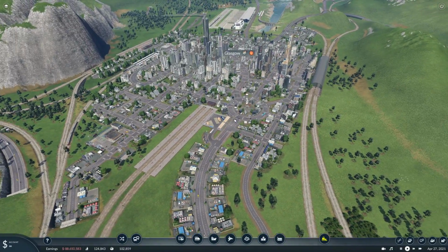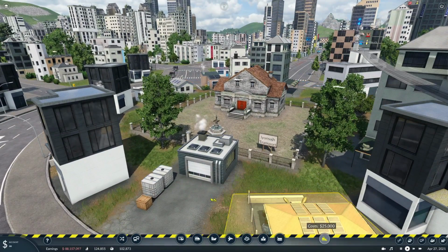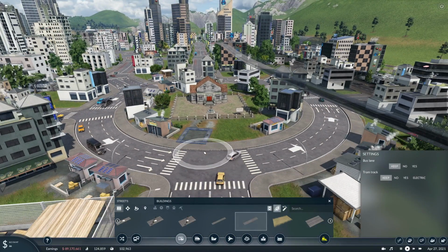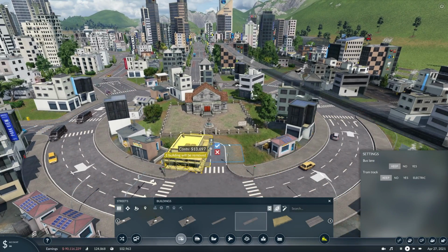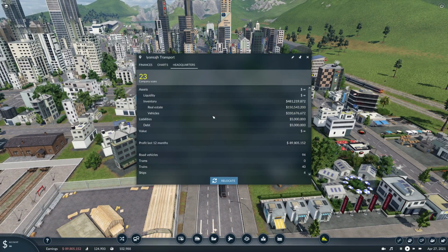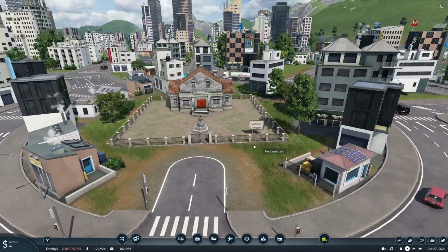This little roundabout works really well, and everybody has encroached on my headquarters. Can I get a road? And it just pops out in there. Oh, look. Oh, go away, building. It's mine. There we go. Why have you not grown? Probably because we're minus money. Money needs to go up before it starts to grow, I think.